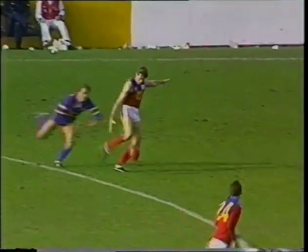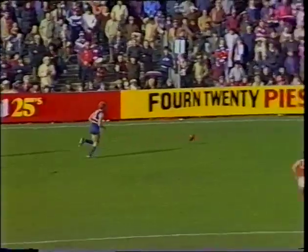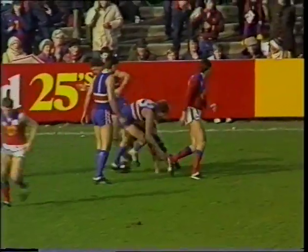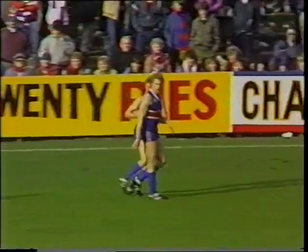We'll find Laurie, who is in the clear. His poor kick goes into the centre where Blakey has taken possession of the football. Feeds the handball out to Turner. Turner's swooped on by McLean, who shows scintillating pace. Up to half forward, McIver's tackled by Brian Cordy, and he's penalised for holding the ball, and Brian Cordy will take the free kick for Footscray at half back.